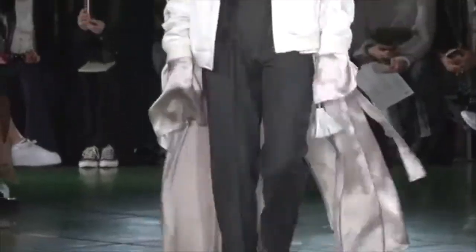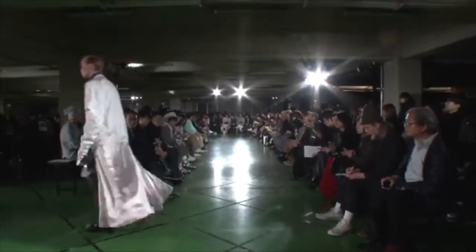There was this one look where the guy had this flowing piece at the end. That's the one I was talking about. And it's silky and it was light, pastel-y pink. Yeah. And when he would turn the corner, you could see the fabric flow. Yeah. It was beautiful. I love the movement in it.